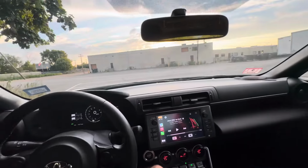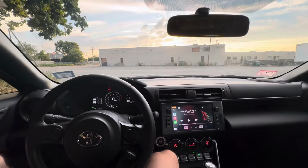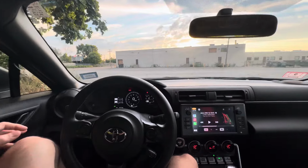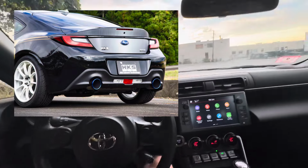You want something that looks good and something that isn't too loud if you're dailying it. You don't want a car that's crazy loud. You want something that has a perfect pitch, and I think my exhaust has that. I also do like the HKS Hi Power exhaust, but I think that this one reigns supreme, and this exhaust actually came with the car.